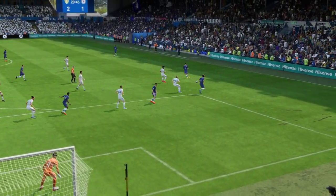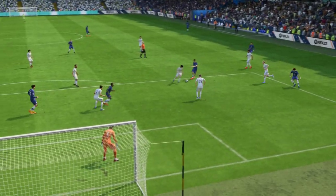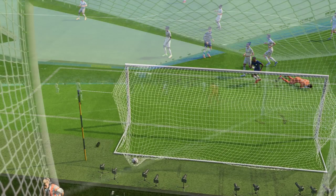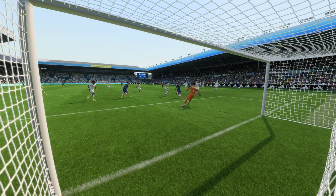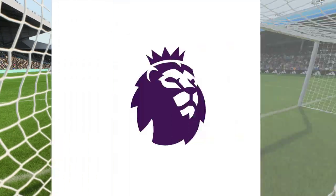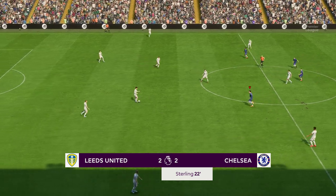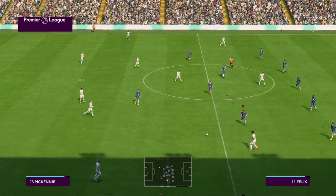Well, here it is. 1v1 against the keeper. And the outcome was never really in doubt. He never looked like missing that. Well, another equaliser. What a topsy-turvy game this has been.